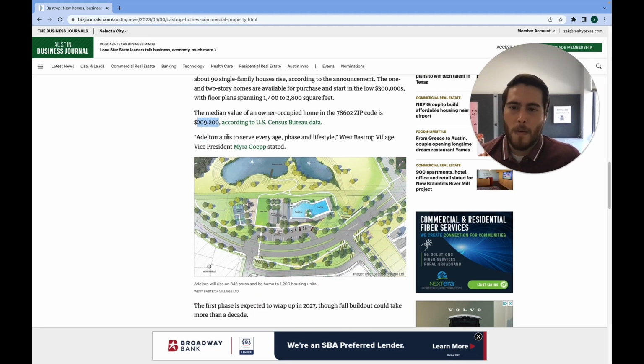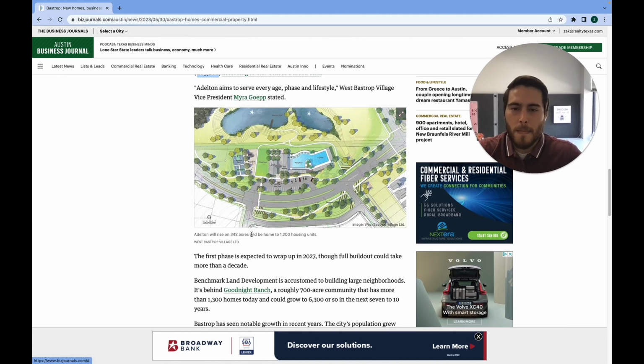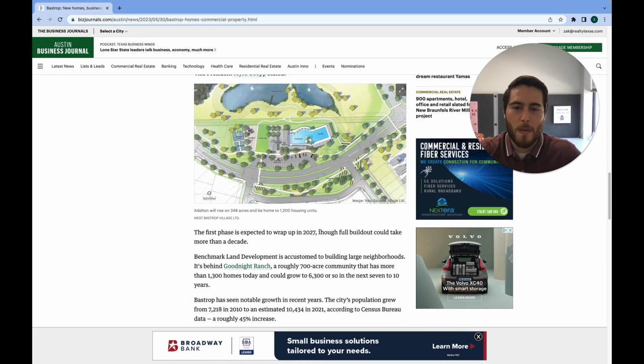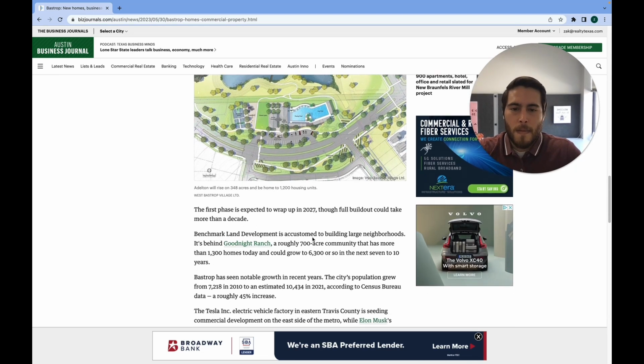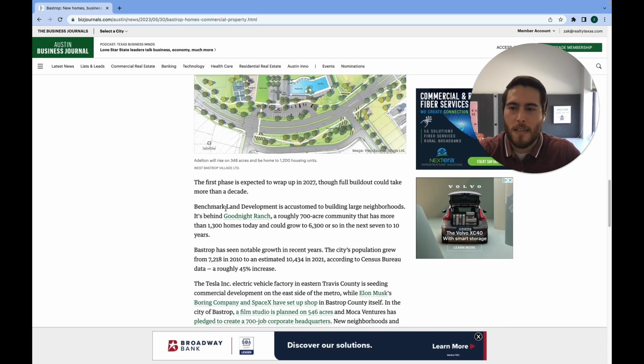So here's a little map. Pretty cool. 8 out of 10 aims to serve every age, phase, and lifestyle. So that's nice. Very nice of them. The first phase is expected to wrap up in 2027, so over the next 4 years, though the full build out could take more than a decade. Let's see. Oh, they're also talking about Goodnight Ranch here. This is in South Austin. This is another community that this development company has built out recently. Really nice area. Goodnight Ranch is definitely really, really popular right now. Lots of people move into that area. And again, South Austin, man, that place is set to pop.